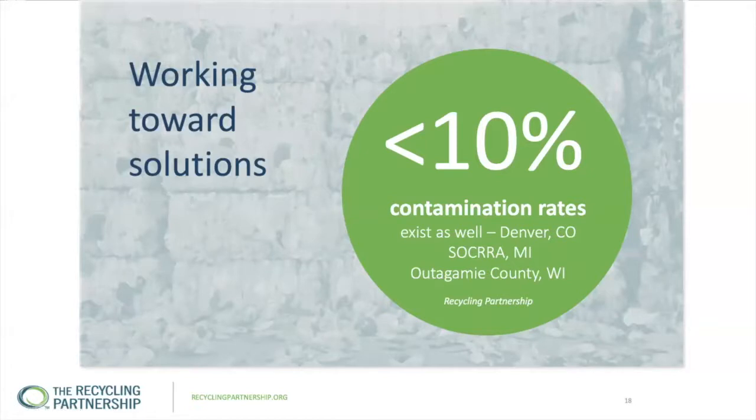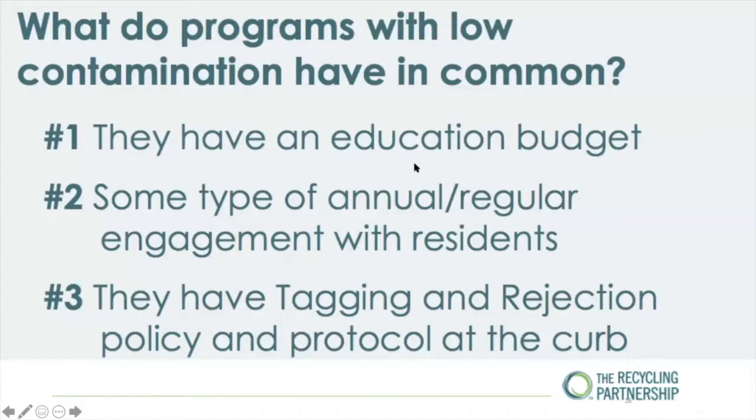But there are bright spots. There are communities that are also seeing less than 10% contamination. We have communities such as Denver, Colorado, and Outagamie County, Wisconsin, where their contamination rate is far below the 20% that we've been seeing across the board. So what do they have in common?